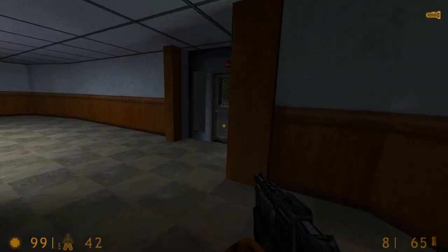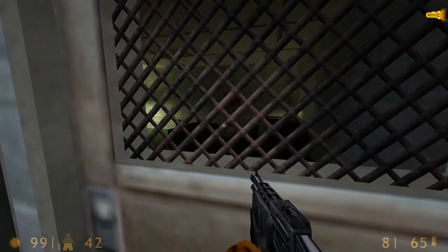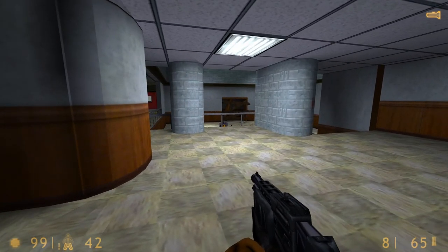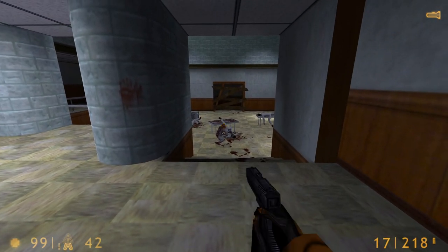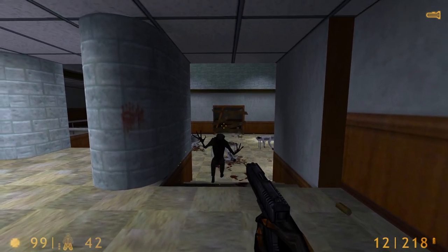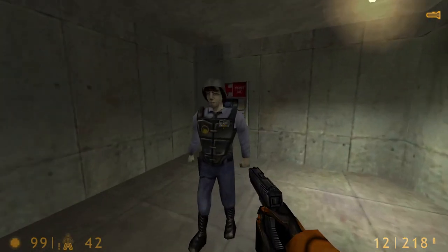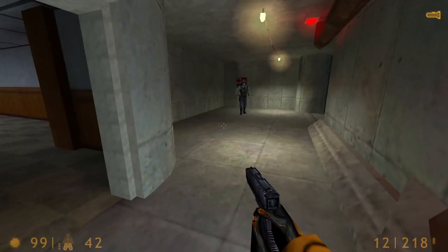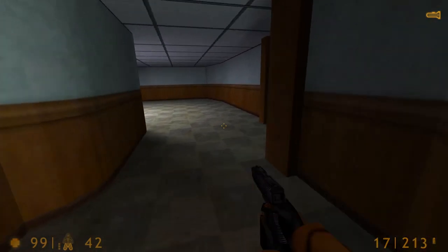Should I grab that guy with me? I think so. I wanna get in there because there's ammo in there. I think I should have grabbed the Mr. Pew-Pew stuff in here. Come with me. Let's get the hell out of here. Come!